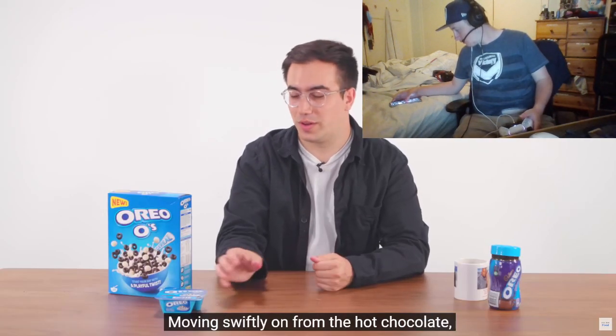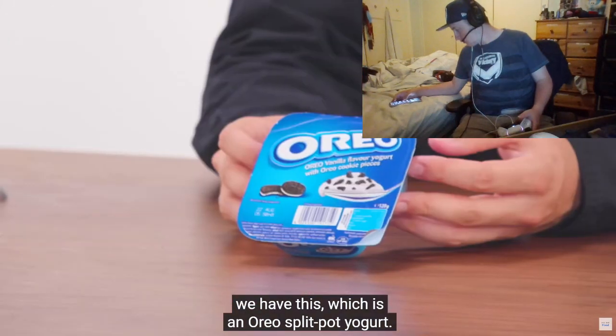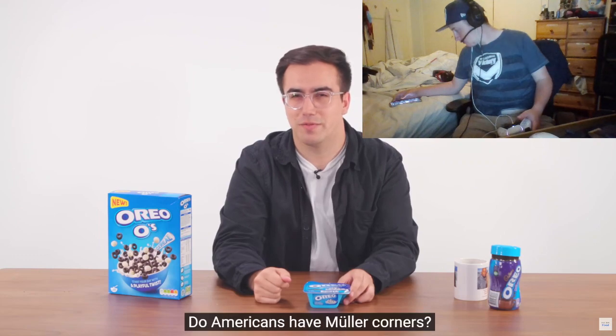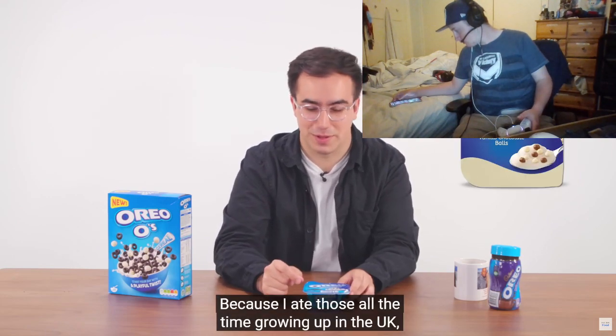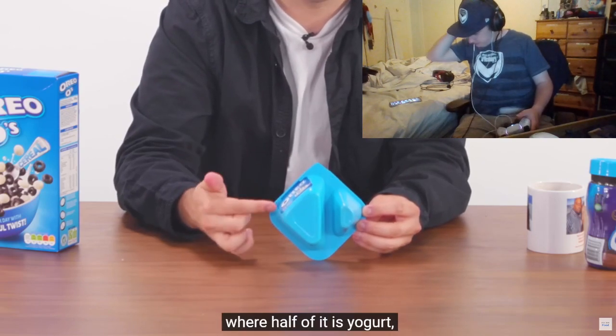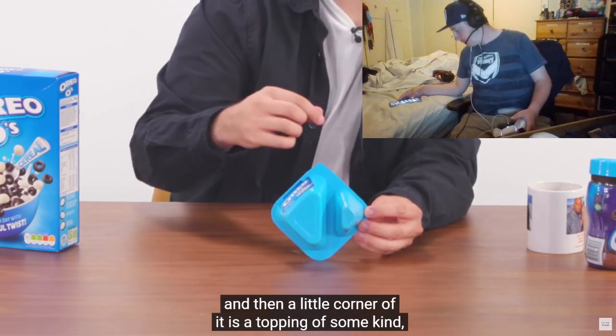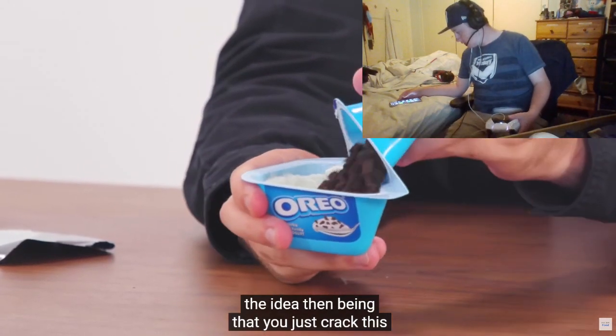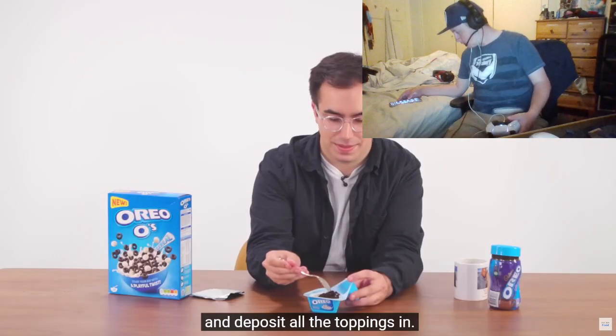Moving swiftly on from the hot chocolate, we have this, which is an Oreo split pot yogurt. Yes, it's pronounced yogurt, not yogurt. Get it right. Do Americans have Müller Corners? Because I ate those all the time growing up in the UK, and this is the exact style they've gone for. Basically, it's like a split pot thing where half of it is yogurt, and then a little corner of it is a topping of some kind. The idea then being that you just crack this, and deposit all the toppings in. This really does take me back.